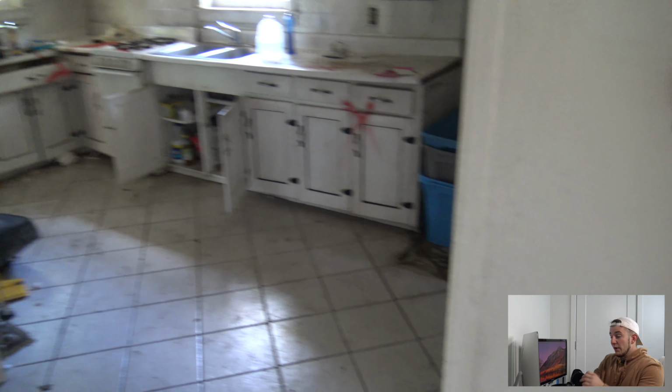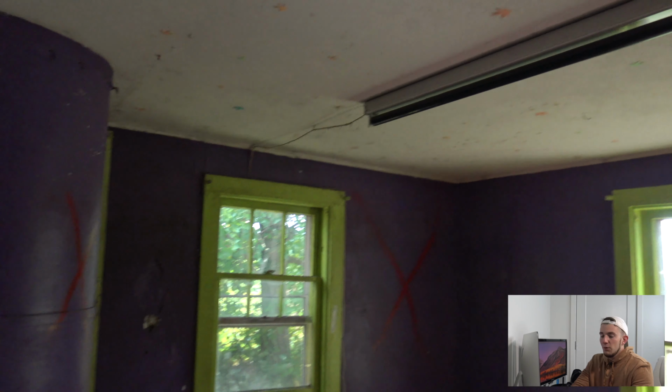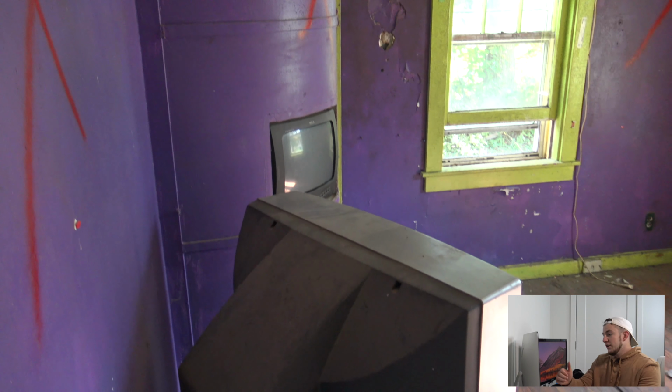Now, throughout the house, as you can see, there's a lot of debris laying around, a lot of garbage, and this right here being the first bedroom was not much better. So walls were painted purple with lime green colored window trim, and all of that was to be ripped out along with the built-in TV in the closet.